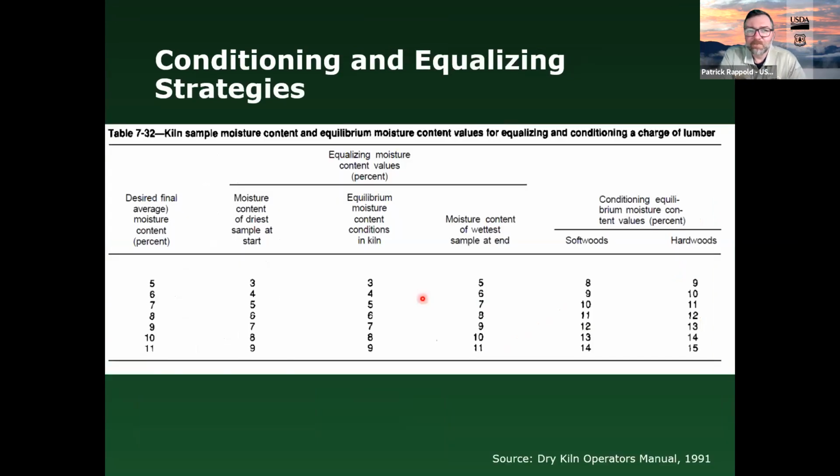So these are textbook conditioning equalizing strategies from the Forest Products Laboratory. And so if your desired final moisture content is 8%, you will start equalizing when your driest sample reaches 7%. I'll say that again, because it is a tough concept to grasp if you're new to dry kilning. So if your final moisture content is 9%, you want to equalize when your driest sample is around 7%.